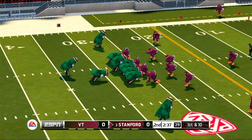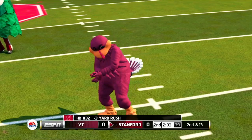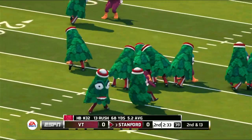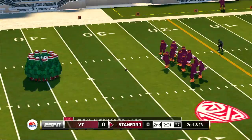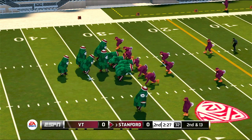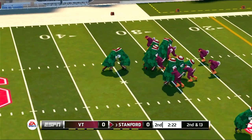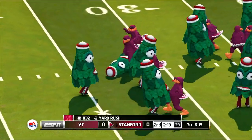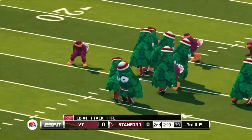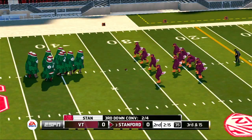Ready! Black 95! Good job by the defense to overpower the offensive line and drop the back for a loss. That brings up second and 13. Stopped behind the line. The offensive line needs to do a better job of not only handling the defensive linemen, but getting up to the linebackers. That way the ball carriers will have a little bit more room to get to that second level.